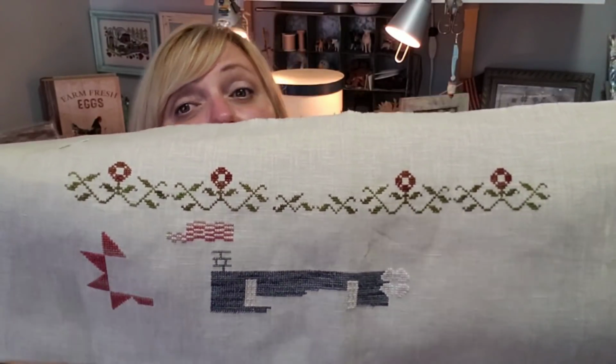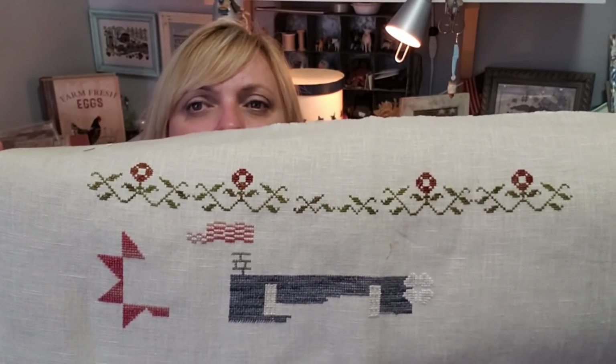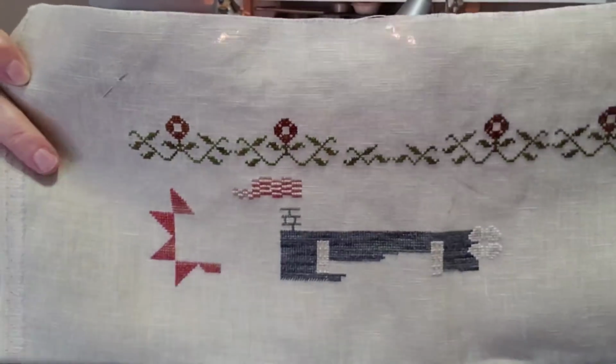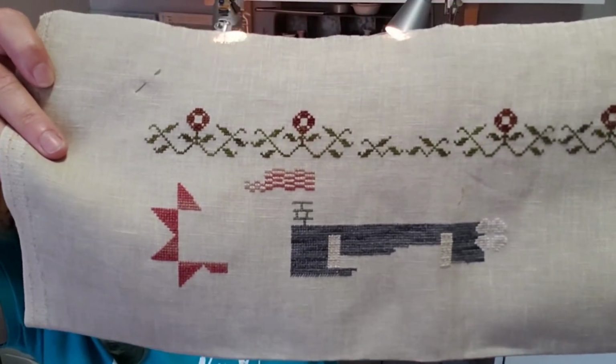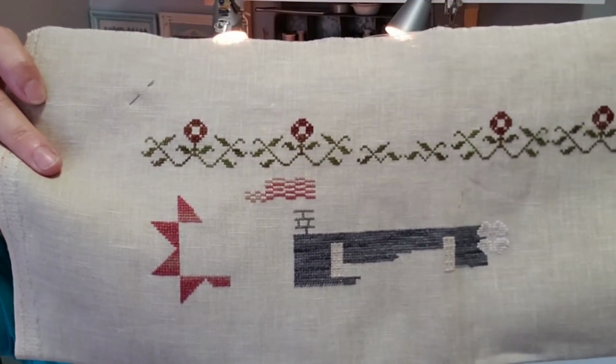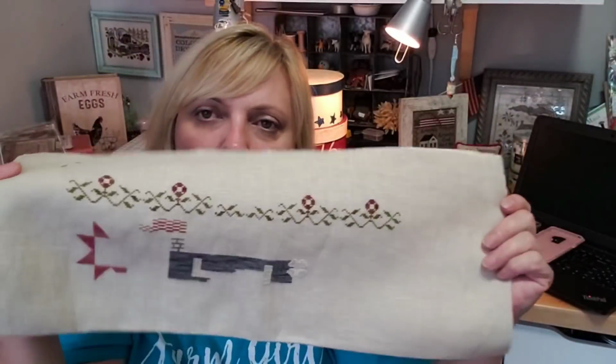I think I probably worked on this for 5 or 6 days, and still missing some things in the border there, and that roof is not quite all done, and the star isn't quite all done, and nothing is really finished. And I just jumped around a little bit.